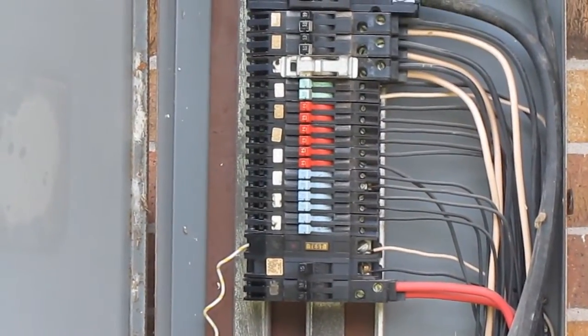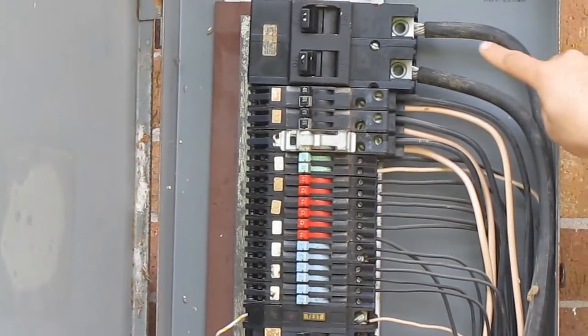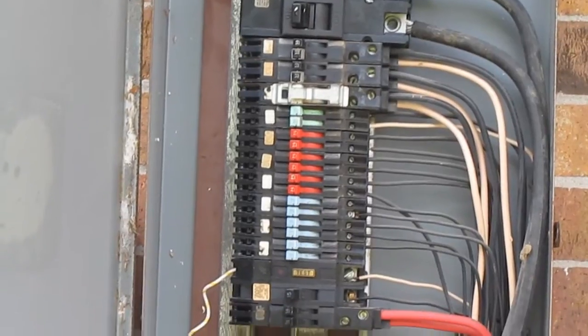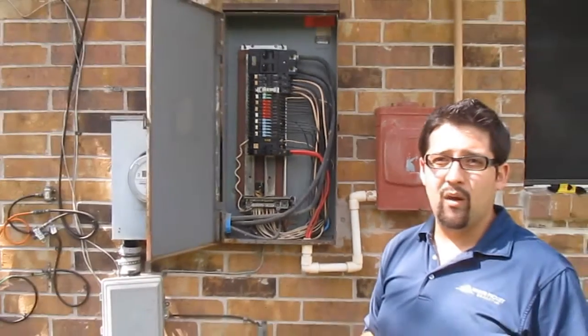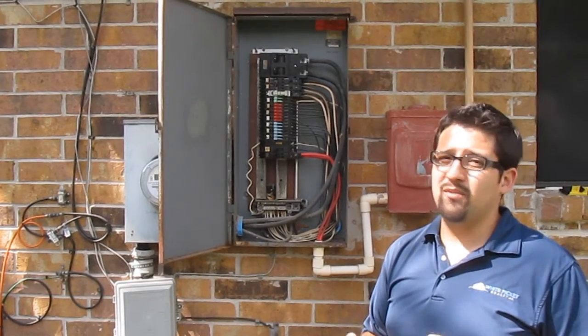Now I can look at them and I can see that that's copper, copper, copper all the way down, which is a great sign. If I saw aluminum, sort of like the main one here, then I know that not only do I have to replace this panel box, I also need to redo the entire wiring in the whole house. And the reason behind that is aluminum wiring cannot hold the same amount of heat as copper wiring, and therefore it can cause the whole house to burn down, which is an extreme safety hazard.